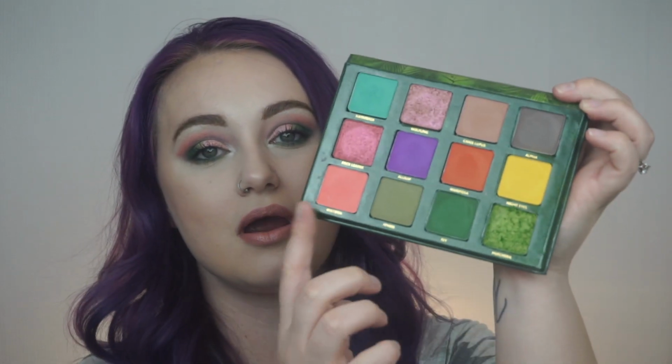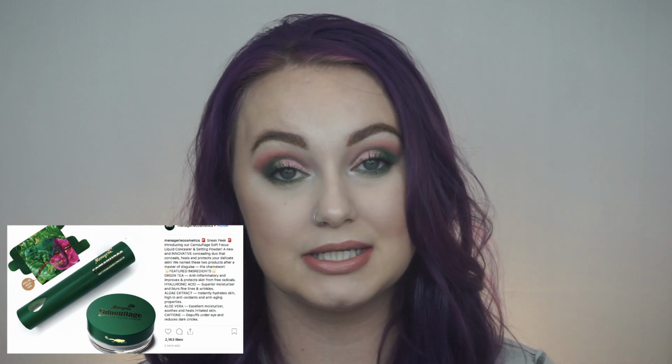It says that there's 12 shades that are matte and foiled. These 3 are pressed glitter shades, but they definitely have a foiled finish, as you will see in the swatches. So they also sneak peeked that they do have a camouflage soft focus liquid concealer and setting powder coming. Really excited to give those a try.